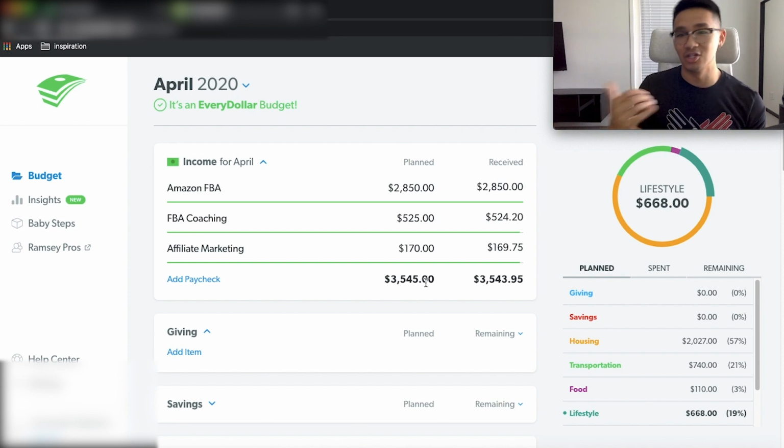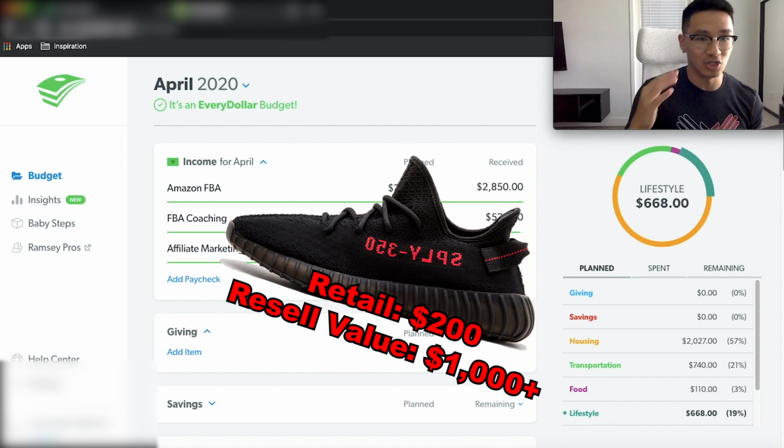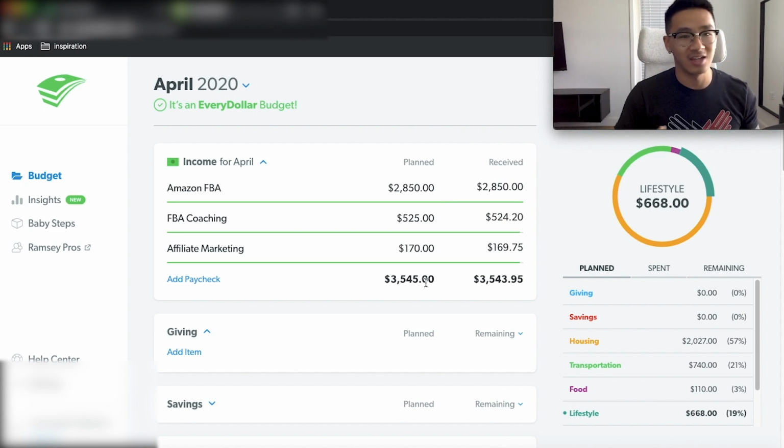Like, I bought these pair of Yeezys, right? And I love Yeezys. I love shoes. I love good sneakers and everything, but I don't need them. I don't need another pair of Yeezys because I already have one that I really like, and that's it. So I buy one and I'm good. That's just how I live.